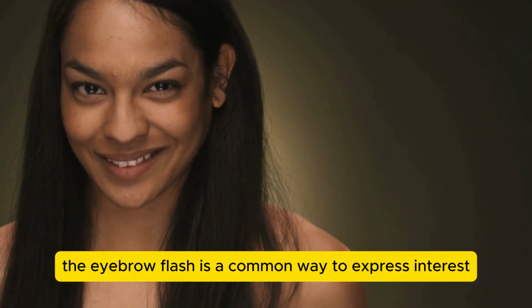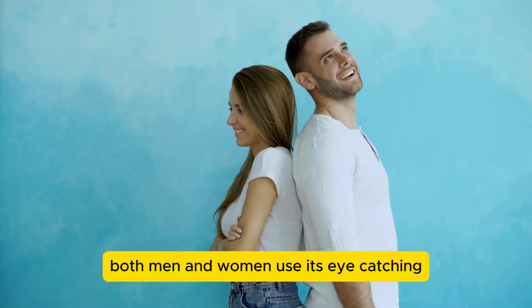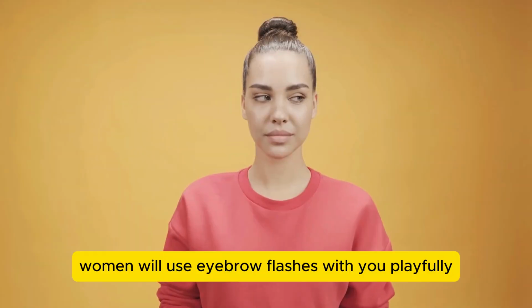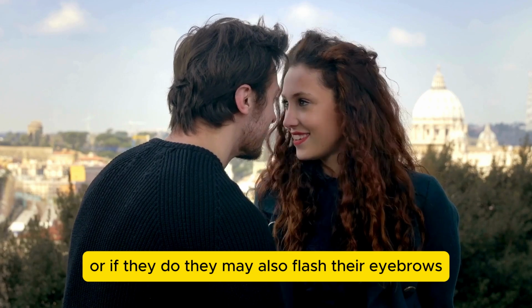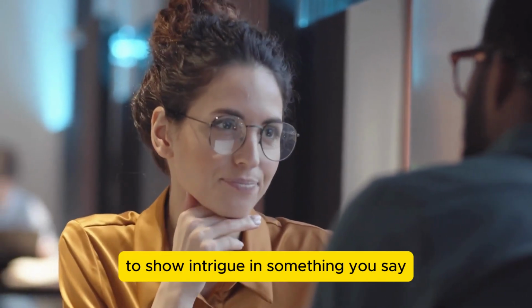3. Eyebrow flashes. The eyebrow flash is a common way to express interest both men and women use. It's eye-catching, suggestive, and often subtle enough to not notice consciously. Women will use eyebrow flashes with you playfully if you say something funny or suggestive, or if they do. They may also flash their eyebrows to show intrigue in something you say.